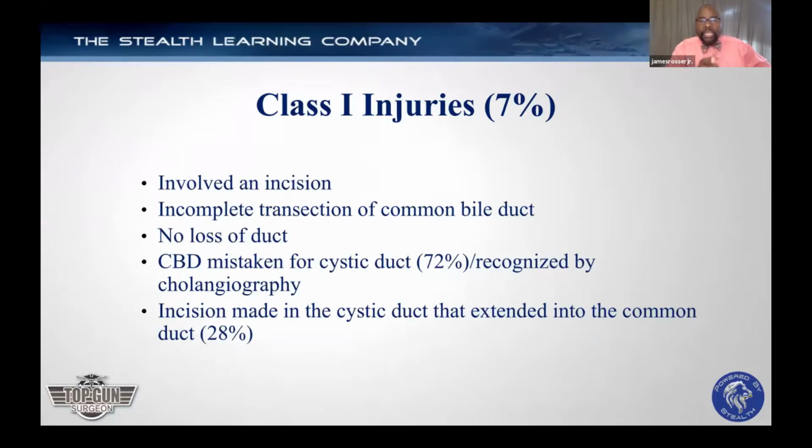The common bile duct was mistaken for the cystic duct 72% of the time and subsequently recognized by cholangiography. And then there was an incision in the cystic duct that was extended into the common bile duct 28% of the time. So these are some of the nuances associated with these class 1 injuries.